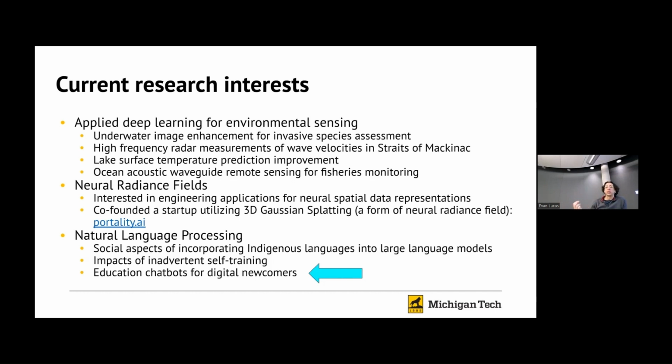The neural part is saying, we're going to store this representation or build this representation of the radiance field in some sort of neural network. And so the main area here for a long time was NeRFs, neural radiance fields, where you store the radiance field of a scene in a neural network. And last year, there was a paper that came out called 3D Gaussian splatting, where they took this idea of a neural radiance field and they represented it a little bit differently.